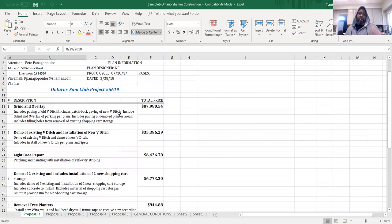So here it is. I have a similar Sam's Club. Most likely it's a similar type of work. I may have to edit this slightly, because there may not be a V-ditch insulation there. It may not have light base repair like you see here. So if you see here, my grinding overlay was at $87,000.